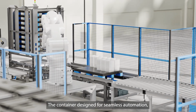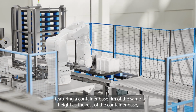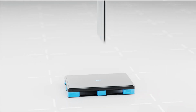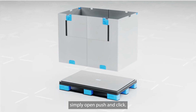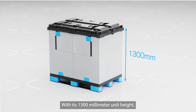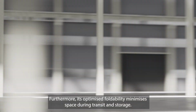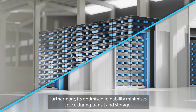The container is designed for seamless automation, featuring a container base rim of the same height as the rest of the container base, allowing robots to place products on the pallet without causing operational issues. The sleeve clicks easily into place without the need for bending. Simply open, push and click. With its 1300mm unit height, the container is optimized for maximizing truck fill. Furthermore, its optimized foldability minimizes space during transit and storage.